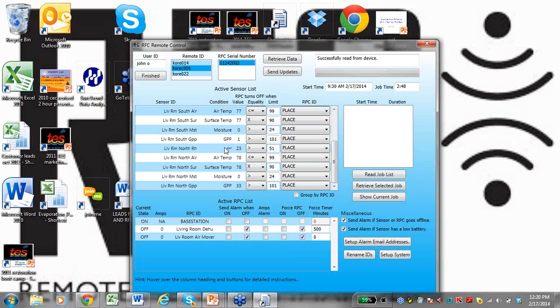You can see that we're getting all five readings, right? So we have the bathroom, 1, 2, 3, 4, 5. What if you're not tracking surface temperature? Some of you aren't tracking surface temperature, so we're going to go up to setup system, and we're not going to show surface temperature anymore. I'll show you how to do that. It's very quick.